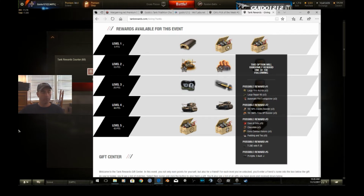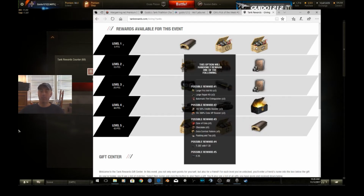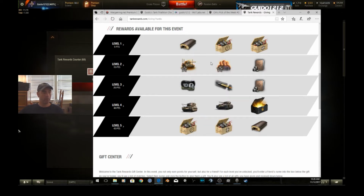You'll notice what we get if you do well, or get lucky, which has nothing to do with doing well, is the Panzer II Aufs J, which I'm sure I said wrong, so someone correct me. And then you have a chance over here at an E25, or the smaller premium, which is the T28E with F30. So these are some consumables and credit bonuses, which are awesome.